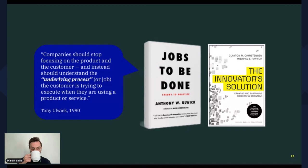What are jobs? There are a few fathers, men mostly, of jobs to be done. One of them is Tony Ulwick, and Bob Moesta is another one, and obviously Clayton Christensen on the right-hand side is another. So what you have is the idea that companies, rather than just talking about the product and the customer together, should be trying to understand the process that the customer is deploying already to get a job that they need done. Now, this can apply to B2C and B2B.